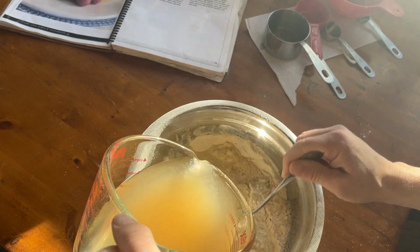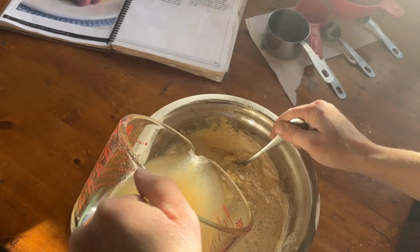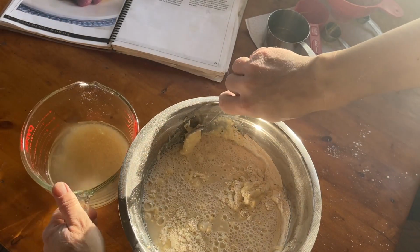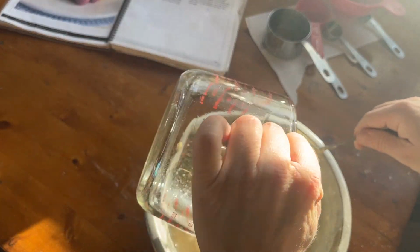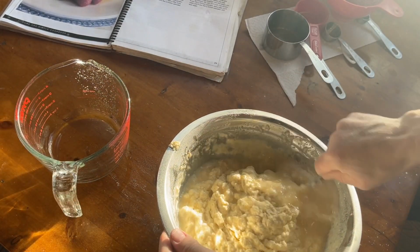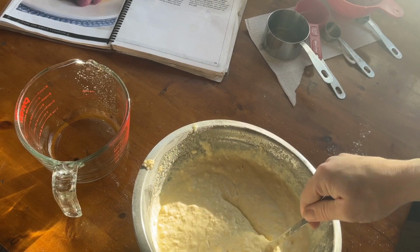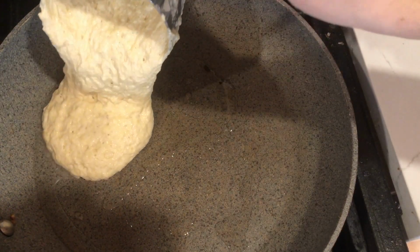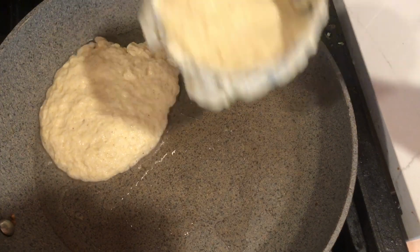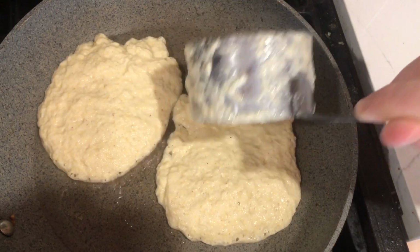I was struggling a little bit to keep the bowl still, so I decided I would just put it down and stir it in and then incorporate the rest later. You basically just want it to look smooth. I tend to like it a little bit thicker, like a waffle batter. It makes a little bit thicker pancake, but it is completely up to you. You want to preheat your pan a little, and then I like to put a little oil in the pan. I find I like the crispy texture of the pancakes, but if you have a nonstick pan, you don't have to do that.